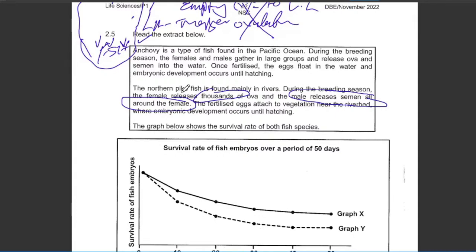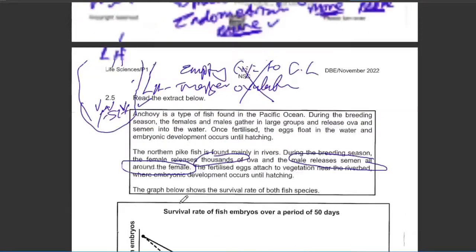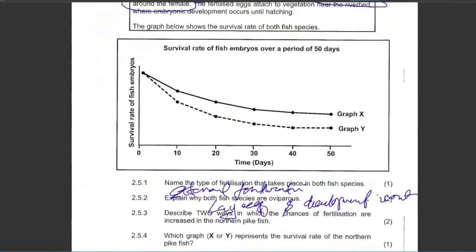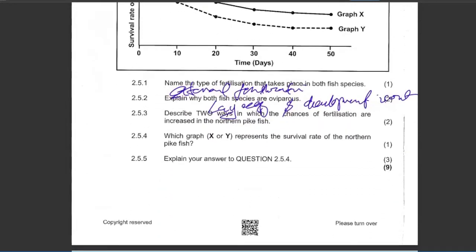Which graph, X or Y, represents the survival rate of the northern pike? Remember, if the graph is on top, it means that there will be high chances of survival. Because they're saying survival rate of embryo over 50 days. So it means that X will be the answer for that.